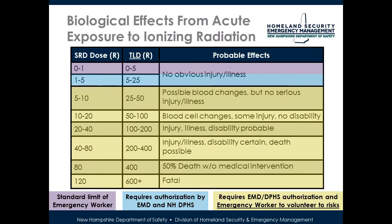This chart shows what happens when you're exposed to different levels of radiation, such as at the top where it shows 0 to 5 Rankine as no obvious injury or illness, and as you progress to higher levels, there becomes more injury and illness associated with that radiation exposure.